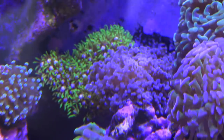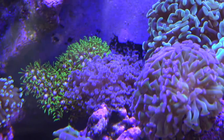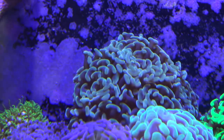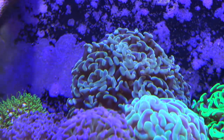Looking great. There's a purple frog spawn, thick branch frog spawn right there. Looking good. Not growing as fast as the other guys, like this gold hammer. This gold hammer is just growing like crazy. Almost as fast as toxic green over there, but this dude's growing nuts.